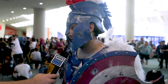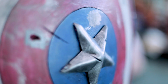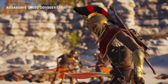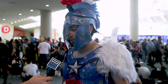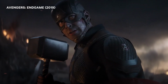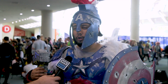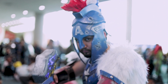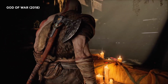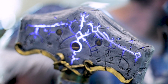I knew he had to have a shield, so I looked at designs of Greek shields. I used actually a lot of reference material from Assassin's Creed Odyssey. It's one of my favorite games. I originally had a sword with this, but then Endgame came out and he had Mjolnir. I figured since I used a lot of design from a video game based back in ancient Greece, I would just use a Viking game for Mjolnir, so I based this off of God of War. It's got everything, the scales, the star, but I was surprised by one omission.